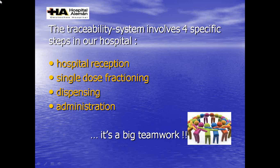The traceability system involves 4 specific steps in our hospital: the hospital reception, the single dose fractioning here in the pharmacy, which is a big work, the dispensing to the nurses, and the administration to the patient. The use of barcodes helps to validate all medication against the supply chain points. It's a big teamwork.